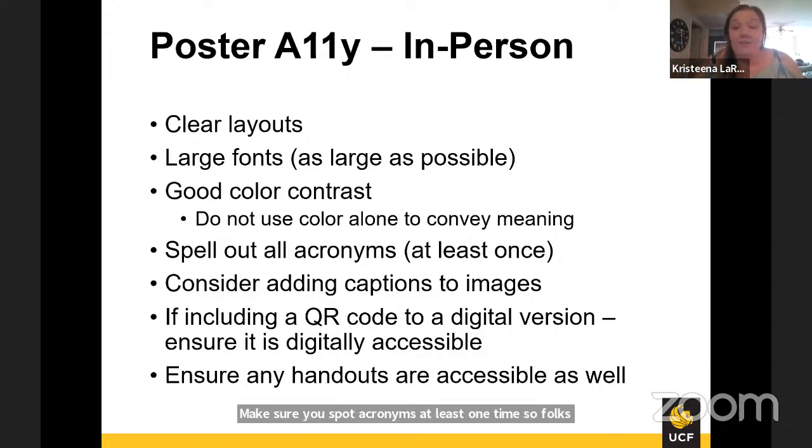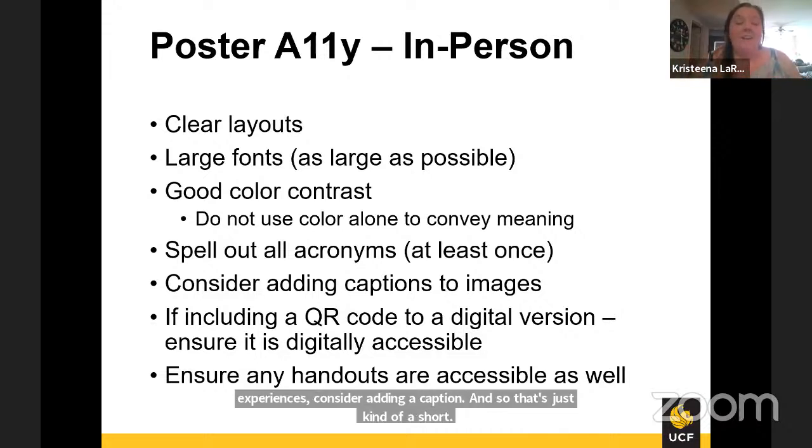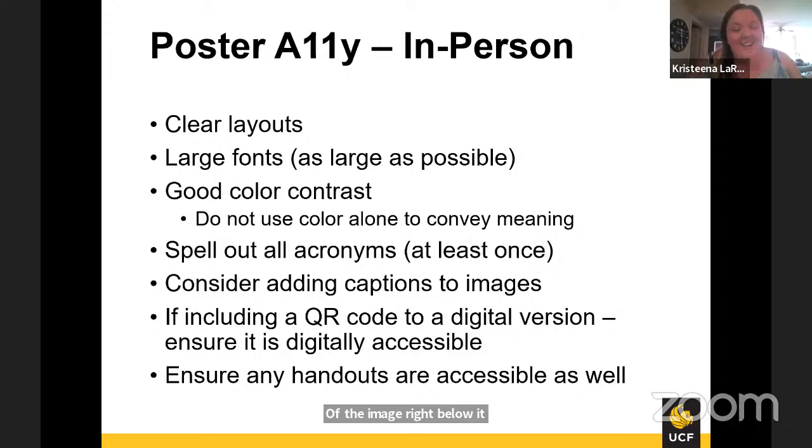And then if you've got images, especially for in-person experiences, consider adding a caption. That's just a short description of the image right below it, because although we're experts in our field, in our research, whoever's looking at it is not the expert. And so having that description is super helpful. If you are including a QR code to a digital version, make sure the digital version is digitally accessible, and ensure any handouts are accessible as well.